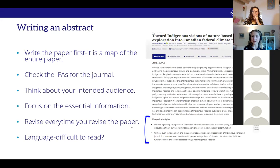It's difficult to write a decent abstract before you actually finish the paper, because the abstract is meant to be an overview of the content. So make sure that you know the parameters for the particular journal you are submitting to, because most have word counts and perhaps guidance on format or structure. Think about who your potential audience is and write it for them. So if your research would be useful for policymakers and you really want to make sure that they understand it, then you could consider adding some bullet points with key policy highlights, such as the example I've shown on the screen.